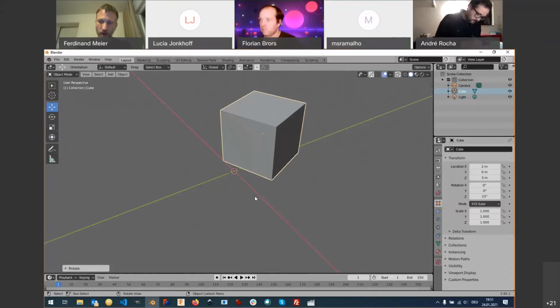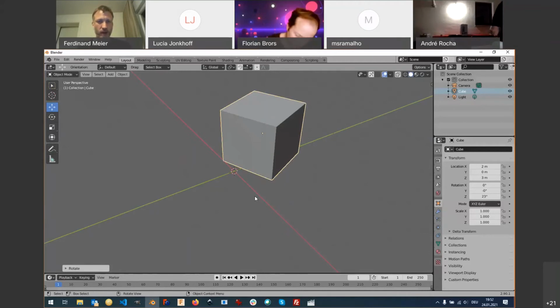Normally I would go around now and tell each one, okay, move your cube 2 units in X direction. Then I would go to the next one and say, rotate it by 45 degrees in Y direction. I would just go around the classroom and give everybody a task and see if they understand it. Right now I can't go around, so you will just have to try yourself. And please let me know if you have any difficulties.